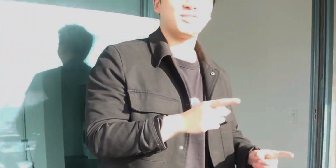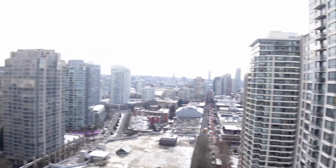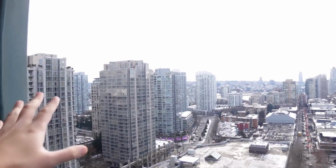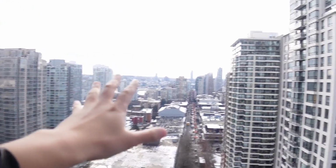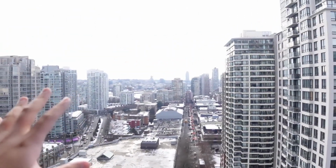Whoa, look at this view. This view is so beautiful. This view is stunning. You can see the ocean from here. It kind of feels like you're in New York while you have this landscape view. And over here, that city view. I like this part the best.